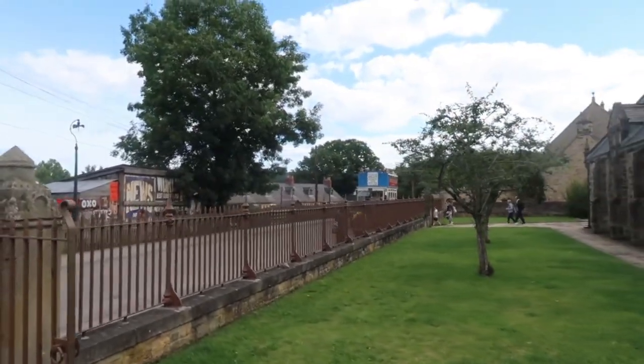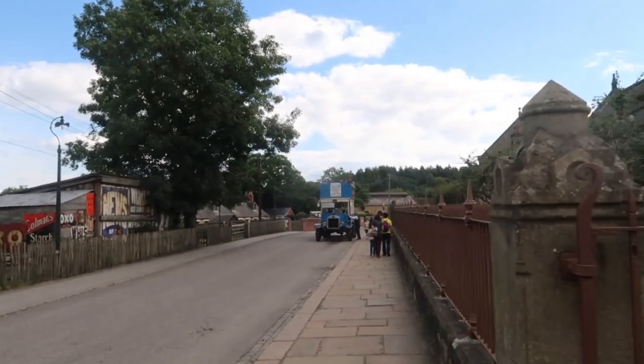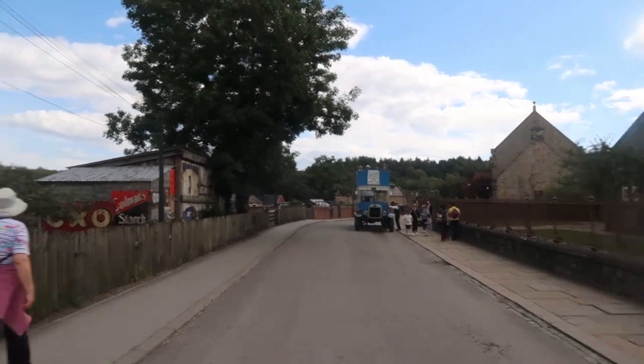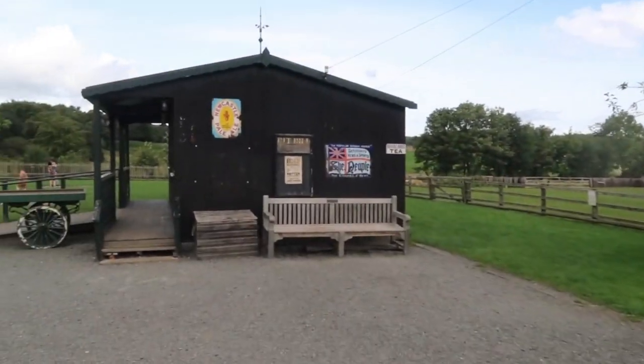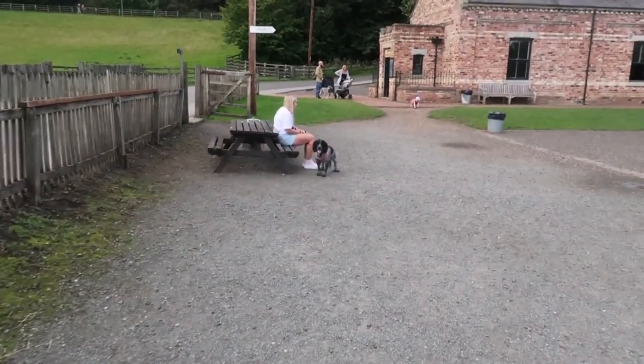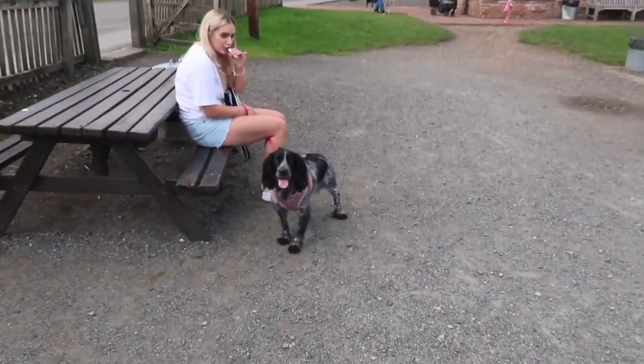There's one of the many trams. Most of them are open top as well. Dogs are actually allowed on them, I think. We may go on one later. And there's Callie. Been good. Yeah?